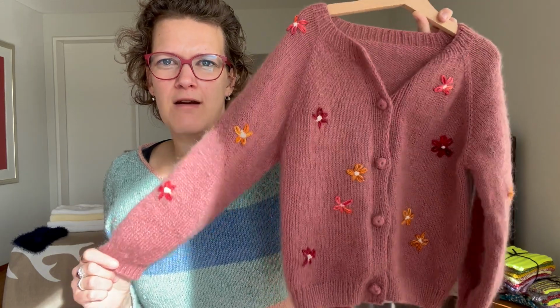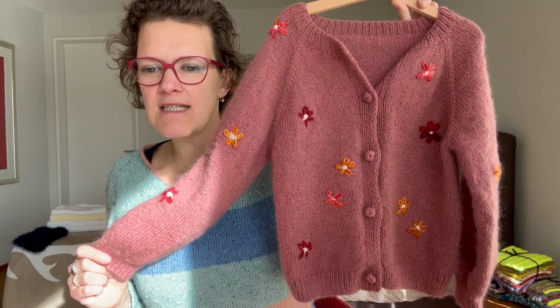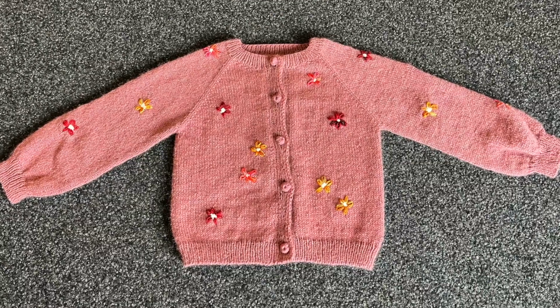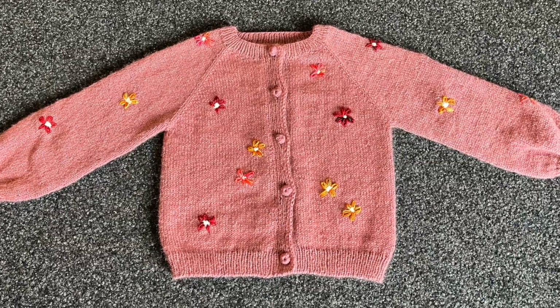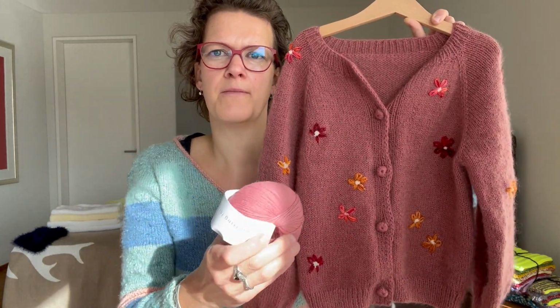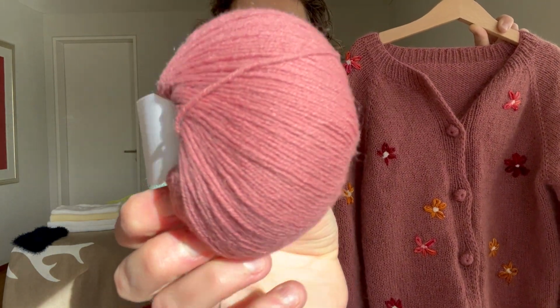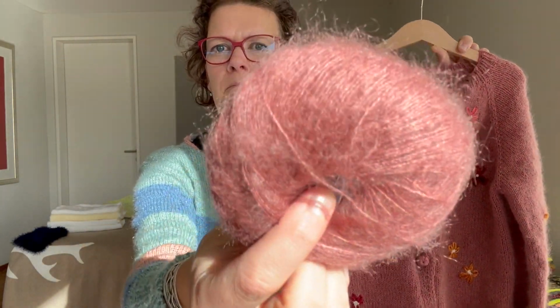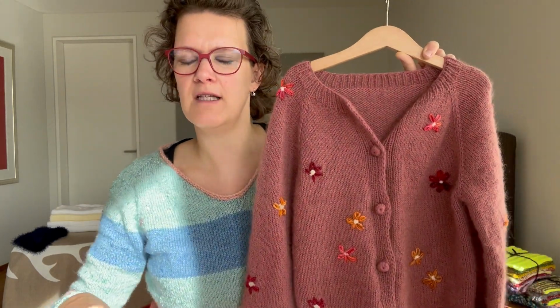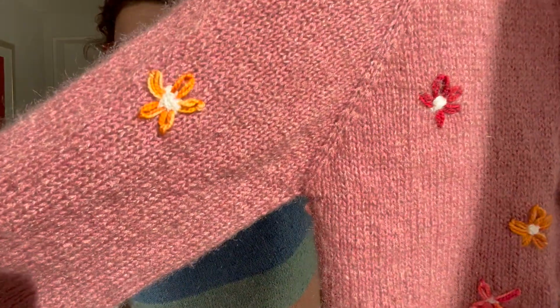This is a pattern from Knitting for Olive. It's called the Daisy cardigan. I knitted it in the original Knitting for Olive yarn. It's the combination of the merino of Knitting for Olive, and I took, the sun is coming into it, this is the color Wild Berries, and I held that together with their plum mohair. And yeah, then you get this really nice fabric.